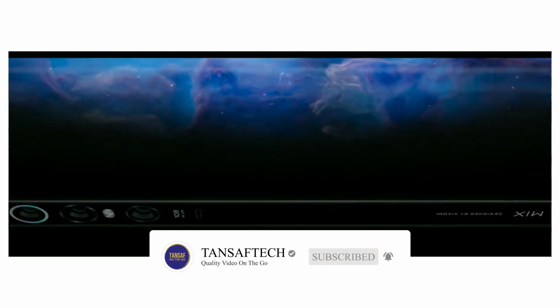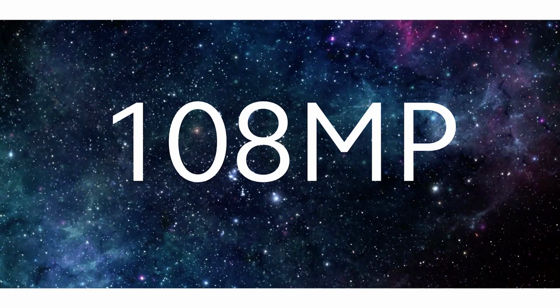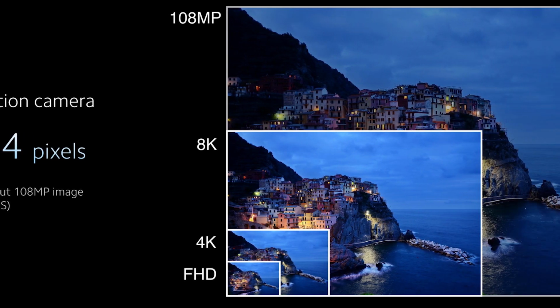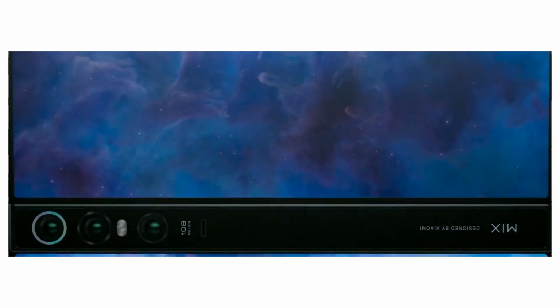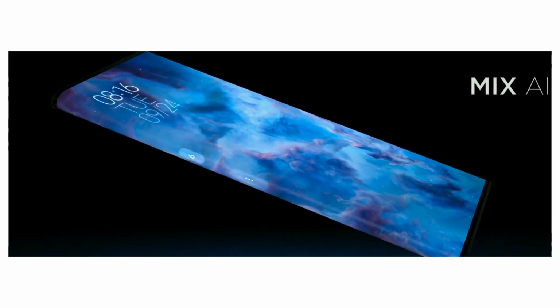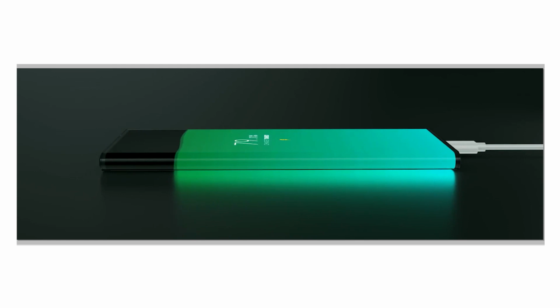The Mi Mix Alpha uses Samsung's new 108 megapixel camera sensor, which was co-developed with Xiaomi. As with other recent high-resolution Samsung sensors, pixels are combined into groups of four for better light sensitivity in low light, which in this case will produce a 27 megapixel image. We will have to see how that works in practice, but the 1/1.33 inch sensor is unusually large for a phone and should give the Mix Alpha a lot of light gathering capability.